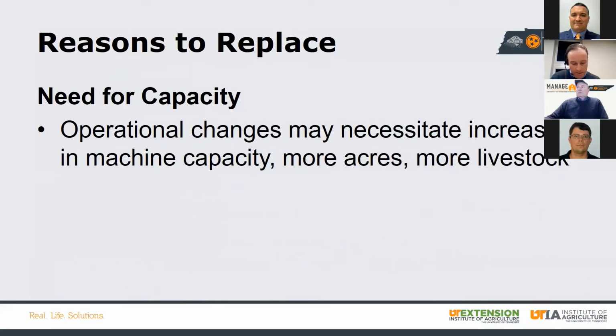Okay, the need for capacity. If we take on more acres, or if we're running more head, going back to thinking about that systems approach, do we upset the balance? Are we now suddenly in a situation where we don't have enough grain storage, or we buy a bigger combine and we don't have a bigger auger at the bin to keep the grain away from the trucks? If the combine's sitting still in the field, did we really gain capacity from that?